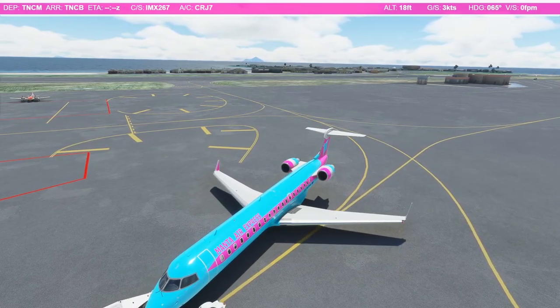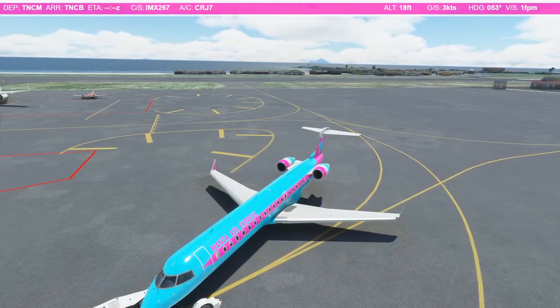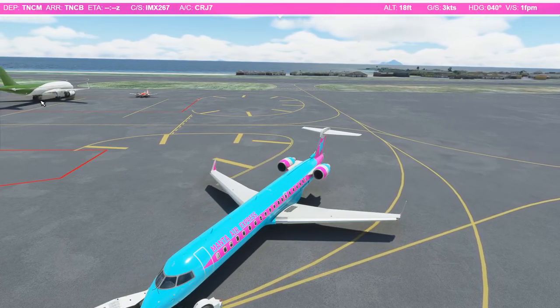Let's try and get that nose all the way around now. Then we'll start up engines when we're in the Charlie apron, which is this little apron here. Looks like we've got some other traffic flying along with us, or flying around anyway.